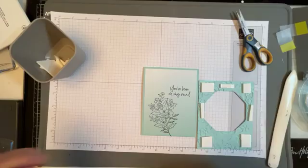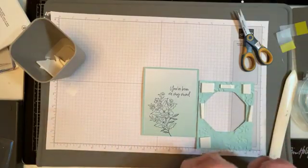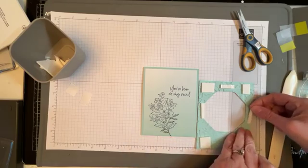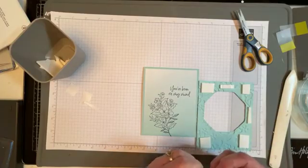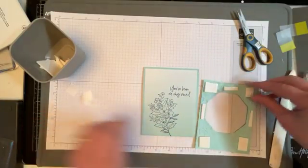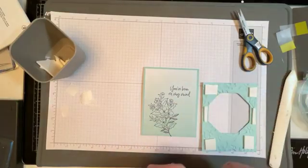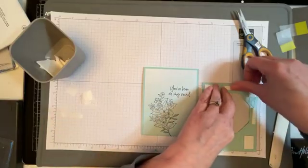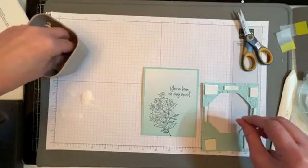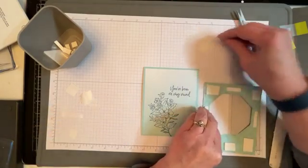We're going to put that one right there, and I think that should be good. So let's go ahead and put these on. And I love hashtag Team Foam adhesive sheets because you can cut them to make them however you need them to work for your card. All right, let's put these on here. This is such a simple card. I was inspired. I saw a card with a similar idea, but not really, on Pinterest, and I went, oh, I wonder if I could use the octagon for that. We're going to do one more down here too, just to make sure it's secure. All right, let's go ahead and take these off.